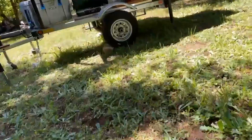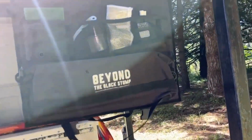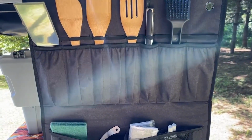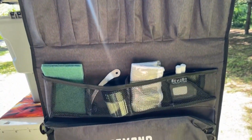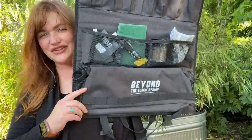It is very thoughtfully created by a small business, and you can tell the attention to detail that was put into every single feature. It includes not just useful cooking tools, but everything you need to clean up your camp kitchen, including sponges, a spice kit, even a wine bottle opener, and extra storage.